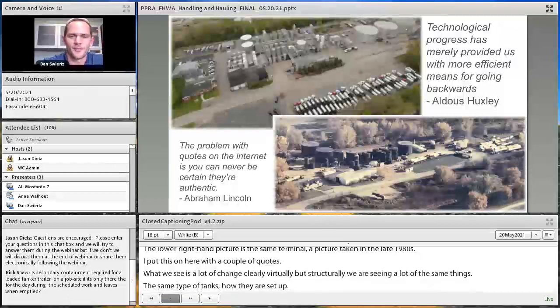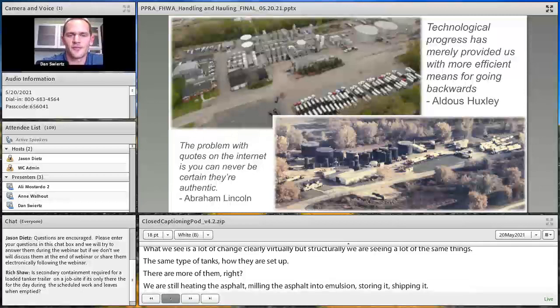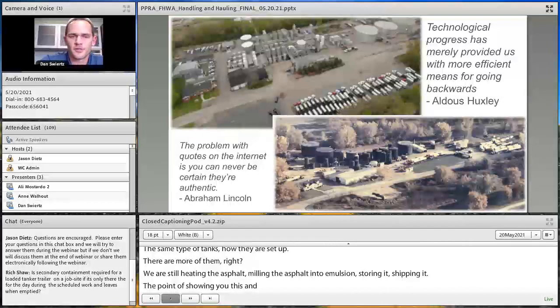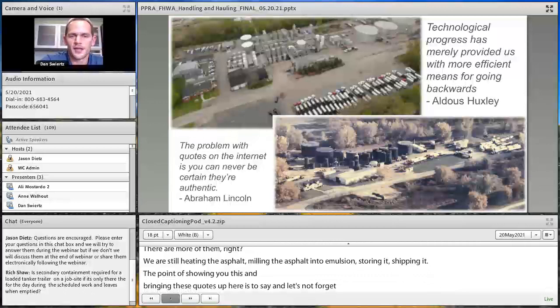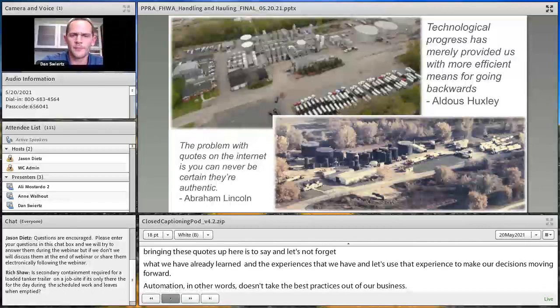The point of showing you this and putting these quotes up here is to say that we shouldn't forget what we've already learned and the experiences that we have, and let's use that experience to make our decisions moving forward. Automation, in other words, doesn't take the best practices out of our business. So let's use that as the foundation for how we're building through these slides and learning about the handling and hauling aspects.